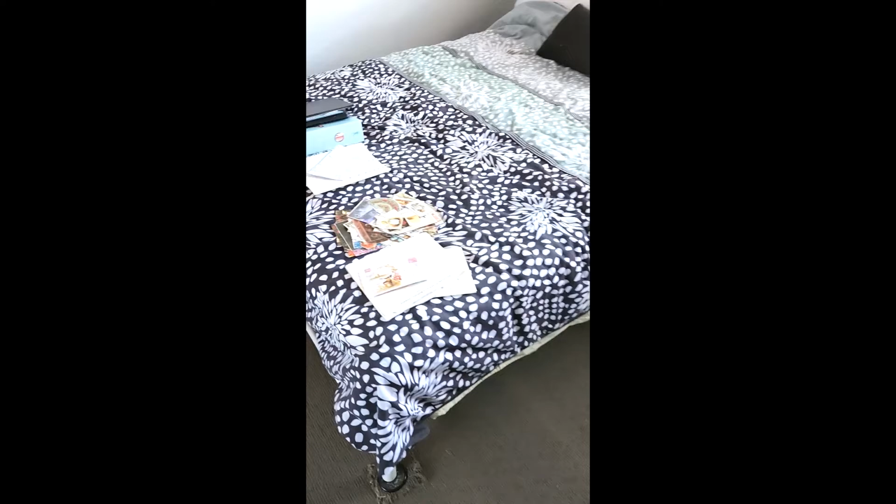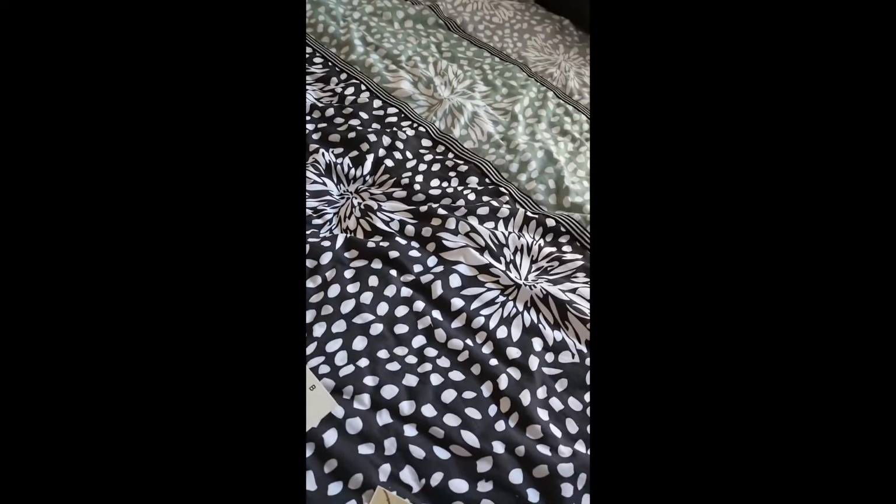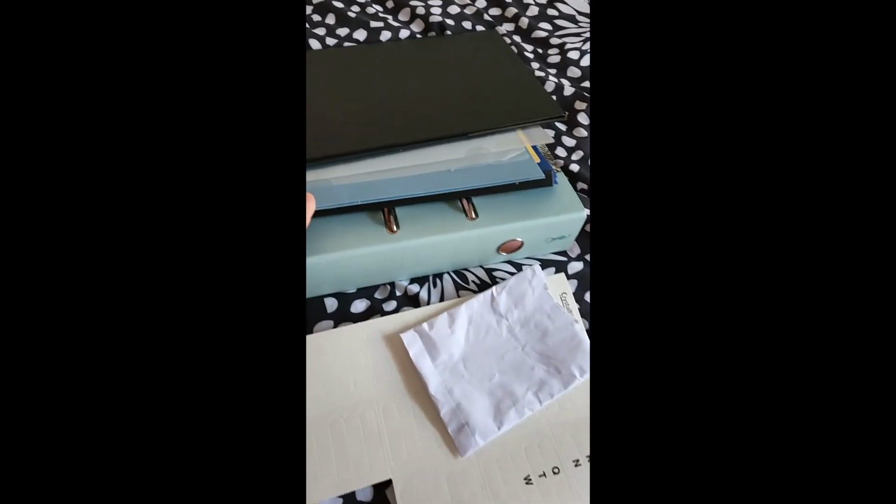But my bed is pretty tidy. I've just got to work out what I'm going to do with these folders. There's my labels to do. Work out what to do with these folders, the labels, take a photograph of them, and work out where I'm going to put those.